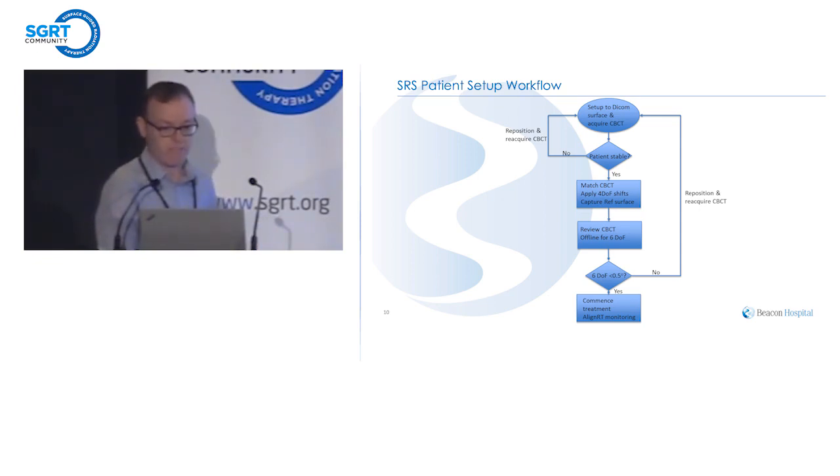We're using an open face mask, so again, we're back to this idea of patient comfort helping to minimize movement. We match the cone beam CT. We don't have a robotic couch on that machine, so we apply 4 degrees of freedom shifts and then capture a new reference surface. But we do review the cone beam offline for the other 2 degrees of freedom, so pitch and roll. And if either of those are greater than 0.5 degree, we'll go back to the start and reset up again. Again, most of the time they're not, and we can just continue on with the treatment with Align RT monitoring the patient position.